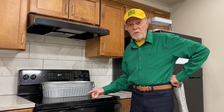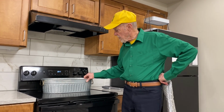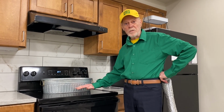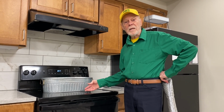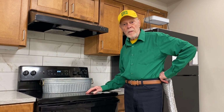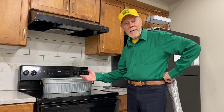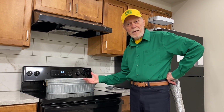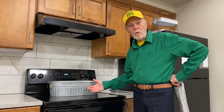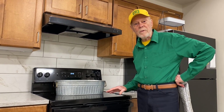This is an induction stove, and it produces a magnet. Magnetism goes through the various elements on this stove. And the magnet, this is steel or iron, and the magnetism transfers from the stove into the pot, and then when it gets to the pot, it stimulates the atoms in the pot, the steel, and they rub against each other, and it gets hot. So all the heat goes right in here. None of the heat comes out in the room whatsoever.